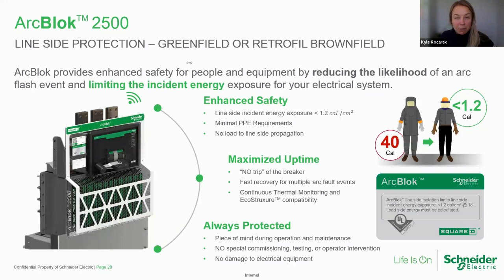So we can, Matt, if we want, we can throw in the last poll, or we can jump to Q&A, totally up to you. Last one. What is the most common main breaker service entrance amperage that you would require in line side isolation? So again, I mentioned we're available at 1200 and 2500 amps.